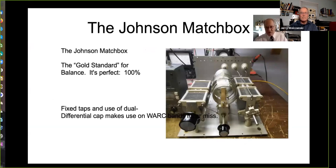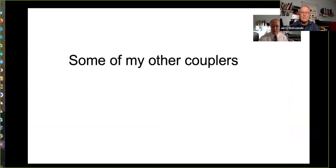Those of you who've owned a Johnson matchbox know, to take one of these apart, I think it's 40 screws, and it's an afternoon's work, and you've got to get everything all set up before you put the cover back on. I got mine for $25 at a ham fest, and it didn't work. So I went through the laborious process of taking it apart, and I found out that one of the big heavily soldered wires had come adrift over the years. So I re-soldered it, put it back together, and bingo, I got a great one.